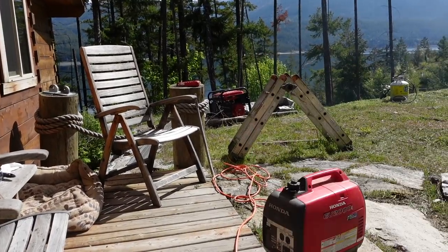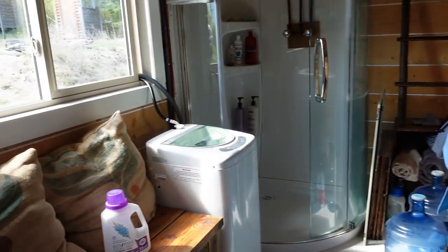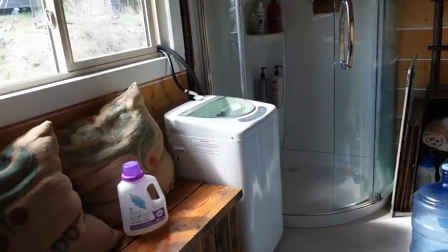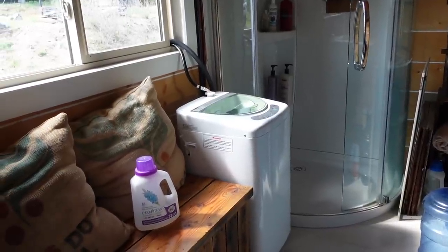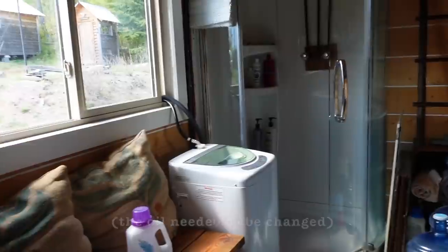Using that generator, this one needs some work. Just try and use the little one because it's more quiet. But it says oil alert, so maybe it needs a bit of oil. So I'll have to do a little bit of maintenance when I'm done.